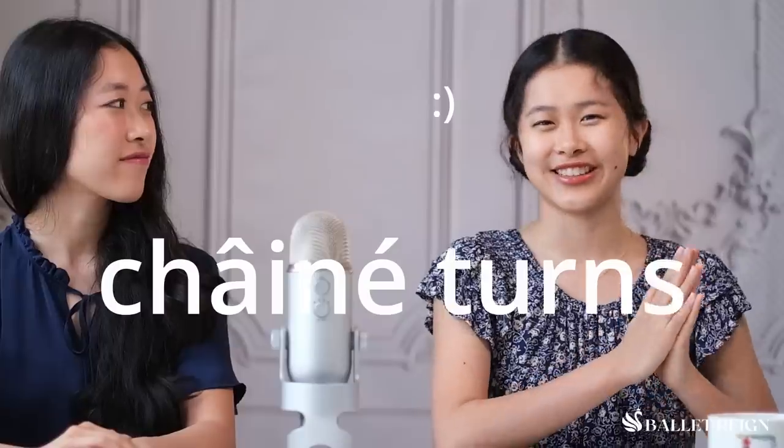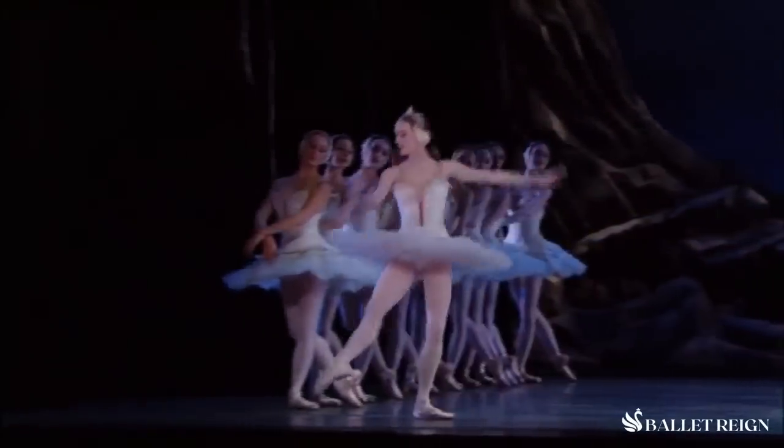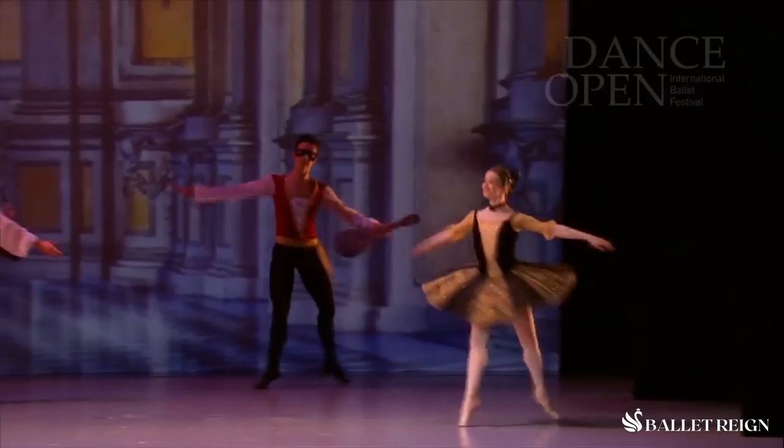Your turn, favorite turn. My favorite turn, chaîne turns. For those of you that don't know chaîne turn, it's basically you're turning by taking these tiny little steps. We'll show a video up here. The thing about this one, again, low effort, high reward. It looks impressive because from a non-dancer perspective or from a viewer perspective, you're turning really fast. And you are turning fast. But what's nice about it is you're always on two feet. You know, you're basically just doing this, only you're turning.